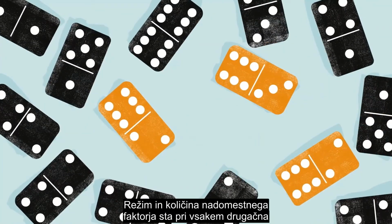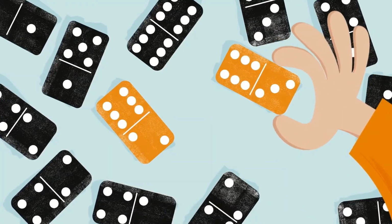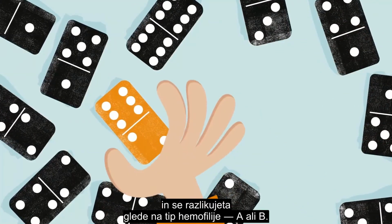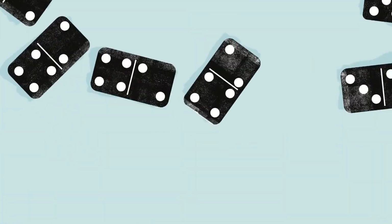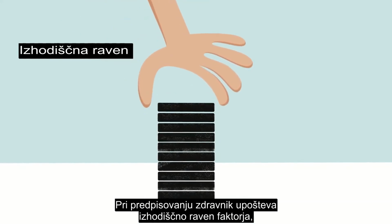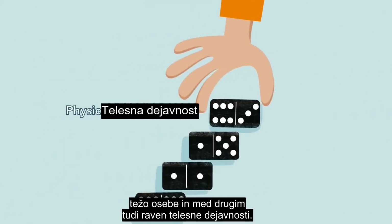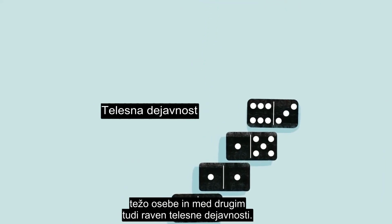This treatment schedule and the amount of replacement factor given will be different for each person and whether they have haemophilia A or B. When prescribing, the doctor will take into account a person's baseline factor level, weight, and level of physical activity, amongst other things.